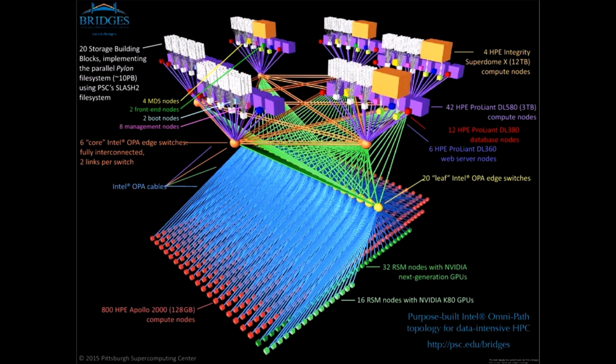The white structures at the top are the storage system. We call that Pylon because the pylon is what holds up a bridge. That is something PSC has custom designed based on the Data SuperCell and the Data Exacell. And so what we have here are 20 of what we call storage building blocks. Each offers a half petabyte usable of high performance, high bandwidth, low latency, high reliability data storage. We aggregate those with Flash 2 and also with Lustre.